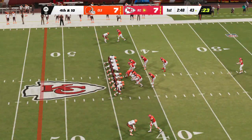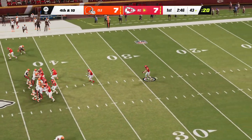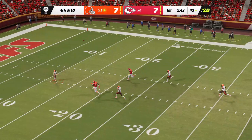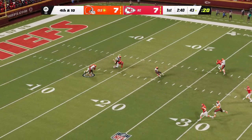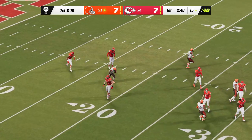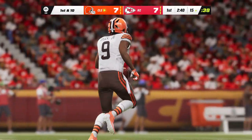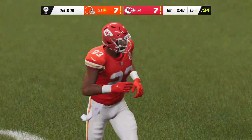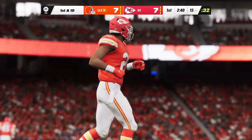On 4th down, Tommy Townsend to punt for Kansas City. Back deep, Jakeem Grant. This will be a 41-yard punt, 3 on the return. And the Browns will take over with a 1st and 10 deep in their own territory. Cleveland offense making their way out.